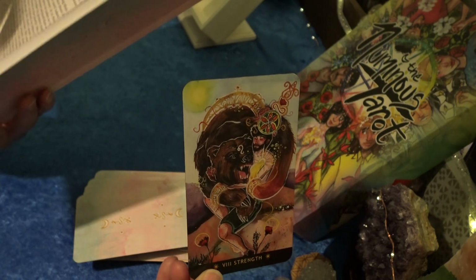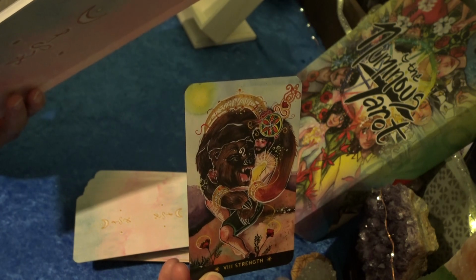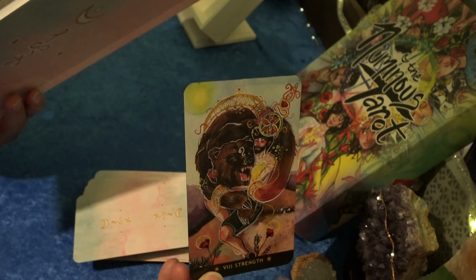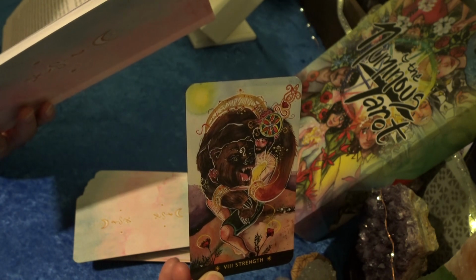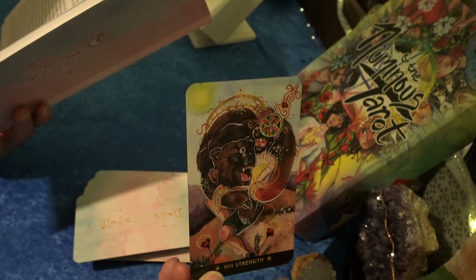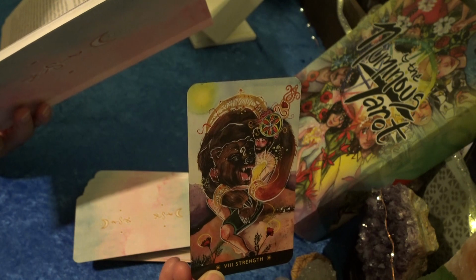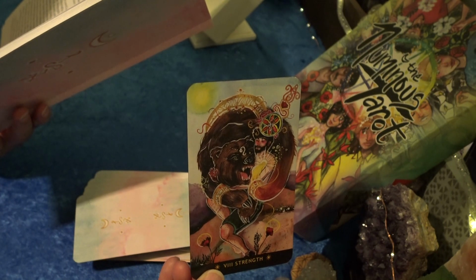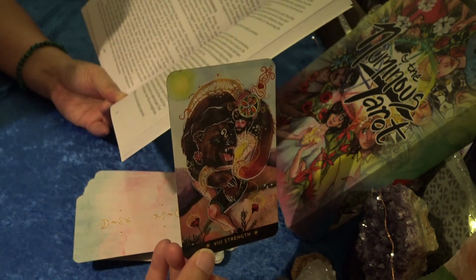I think there's a typo. It's supposed to say allow it to overpower them, but they have it power them. Let me see if I'm reading it right. But the person in this card isn't doing that. Instead, they've chosen to comfort the bear, to literally embrace their fear rather than allow it power over them. Okay, allow it power over them.